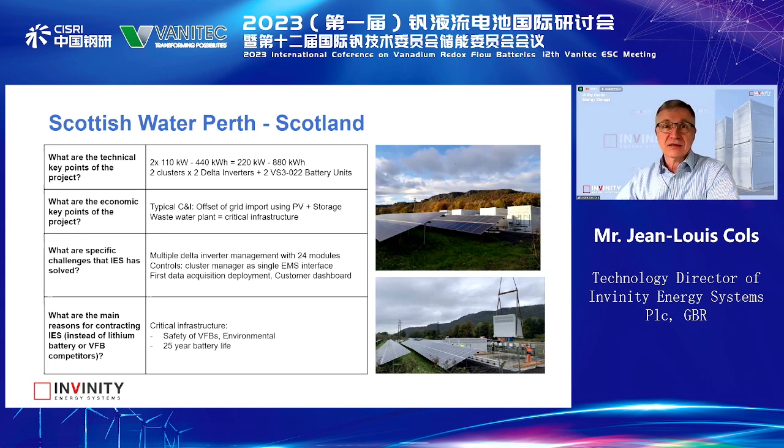And the idea is then to avoid importing any electricity from the grid, and of course save on the energy bills of the plant. There's no concern really about resilience. The grid is pretty stable in the UK, but it's really about cost, and that's a typical C&I application. Offset the grid by using your PV and storage to always operate the plant independent from the grid.